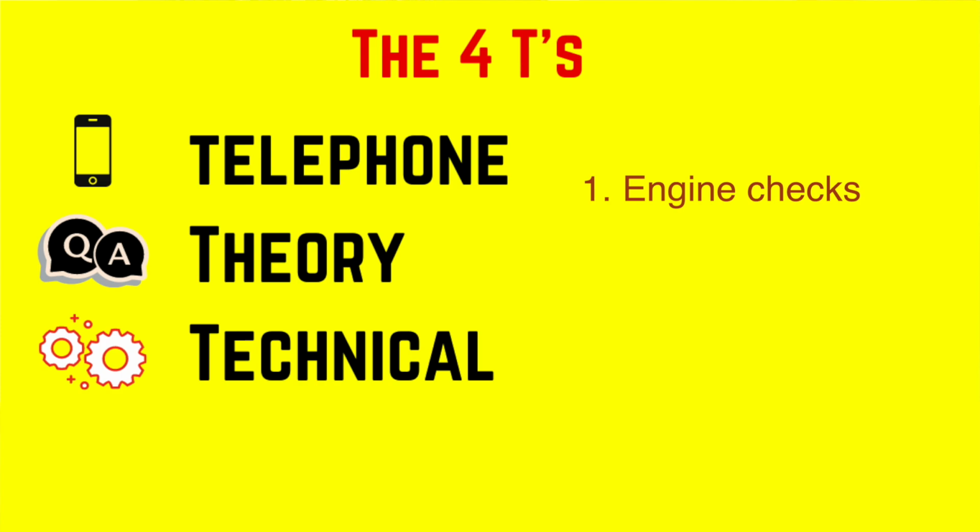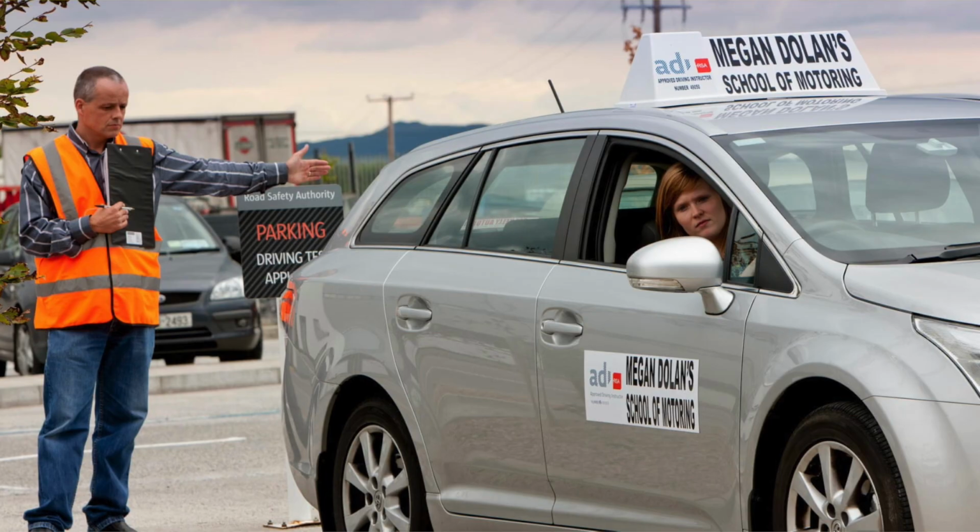The second aspect of the technical checks is the indicators and brake lights. So the tester is going to want to know that your indicators, both front and back, and your brake lights are working effectively. So with you sitting in the driver's seat and the tester standing outside, he's going to do a check to make sure that they're all working.